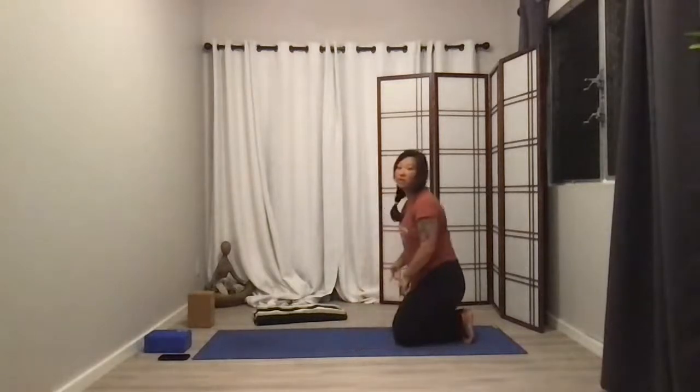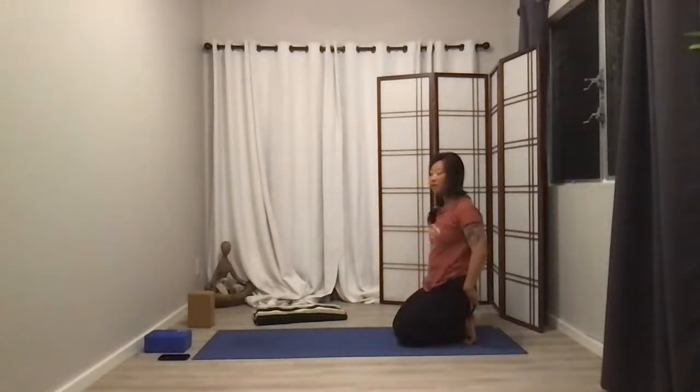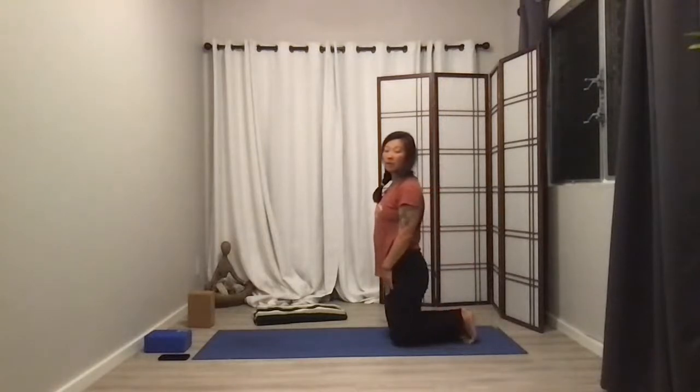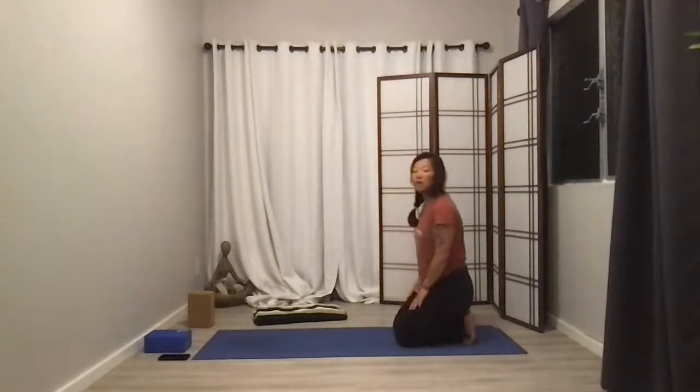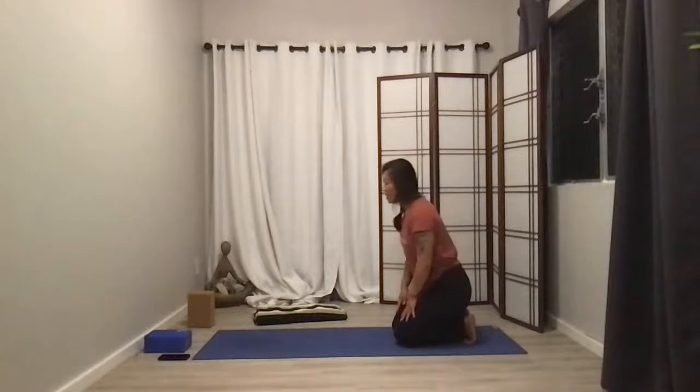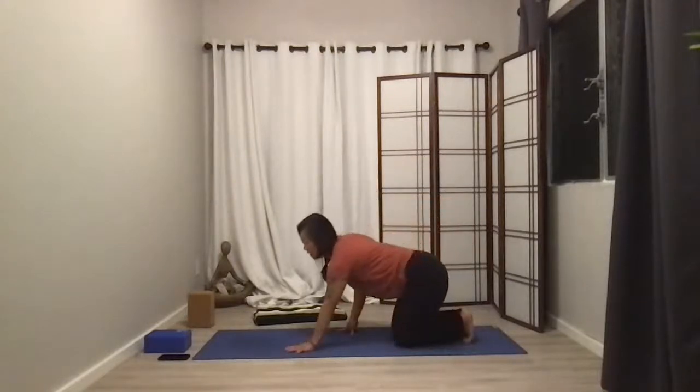Allow yourself to drop the hips towards the heels, stretching out the soles of your feet. This might feel really intense. So if it is, we just lift the hips up. Stay here to breathe. One more breath. And then allow ourselves to come into tabletop position again.